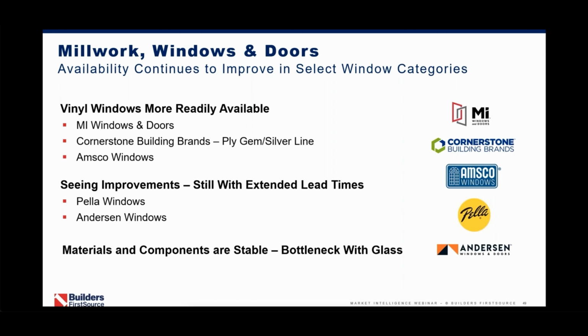The big challenge for the wood window industry, as well as all windows, continues to be glass. Other materials and components have stabilized, but glass is in tight demand, notably large glass for direct sets and patio doors. This is due to a shortage in the U.S.